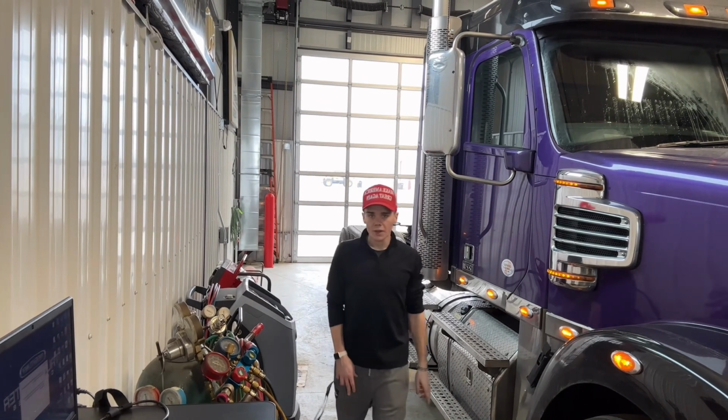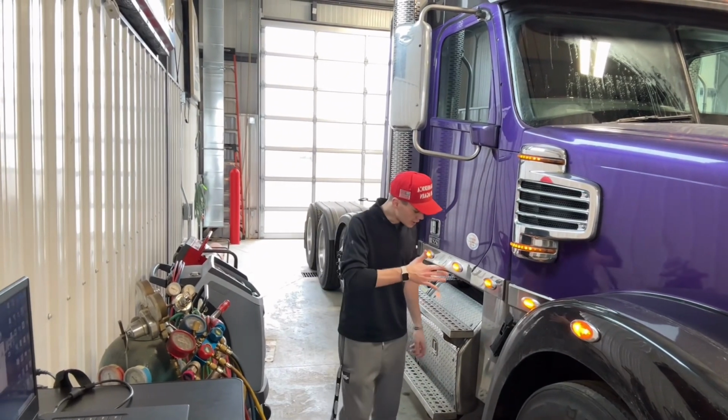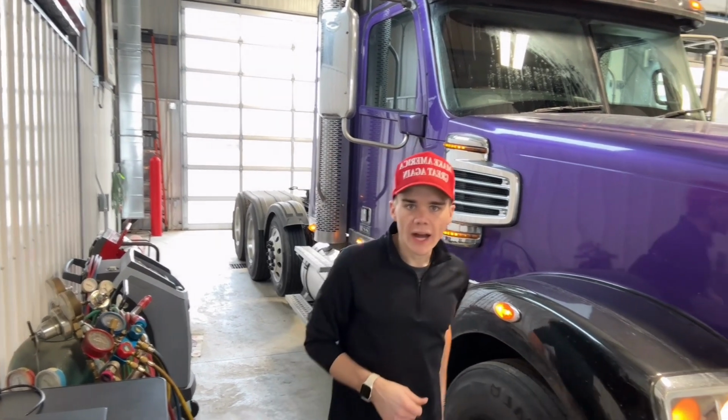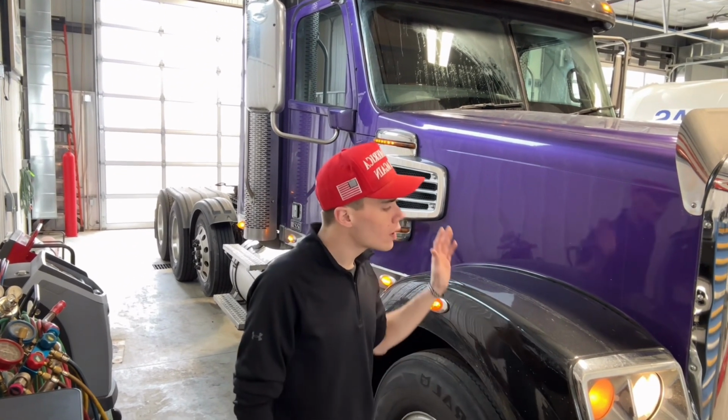turning the 3.42 deep rear ends, gets you moving. And again, all the rubber's good. This thing would pass a DOT. I'd bet $100 on it right now. This thing passes DOT, no problem.